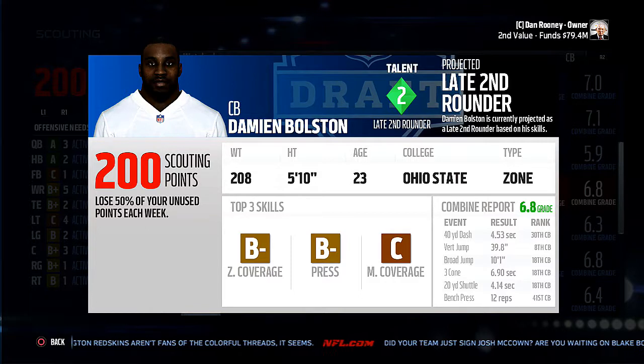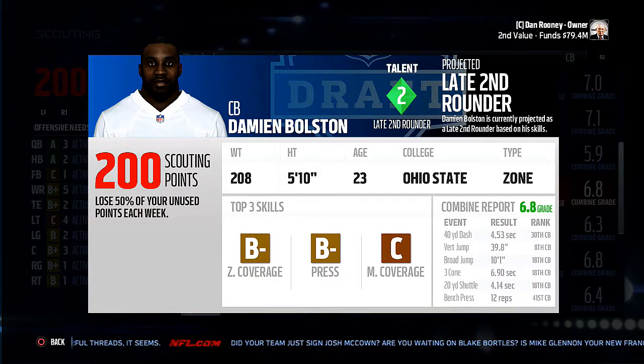This draft class, for many reasons, is offensively focused, and of course we're a team that has what we need for offense right now. We just need to work on that defense and make it a little more solid.